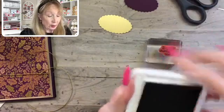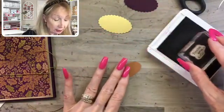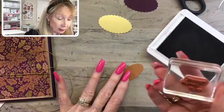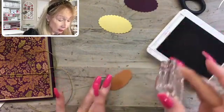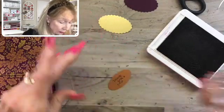And so we're going to use Blackberry Bliss ink and our little tiny thank you sentiment. Make sure we have enough ink on there, and then you just pop it right in the middle of your oval.